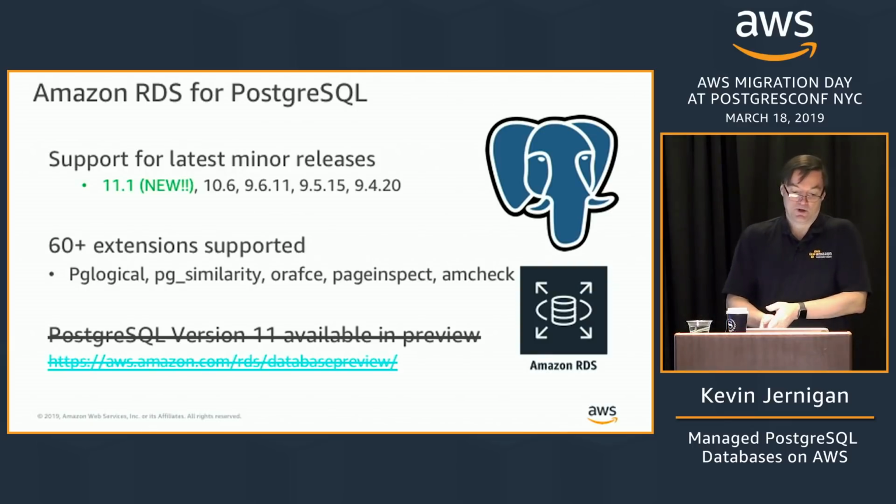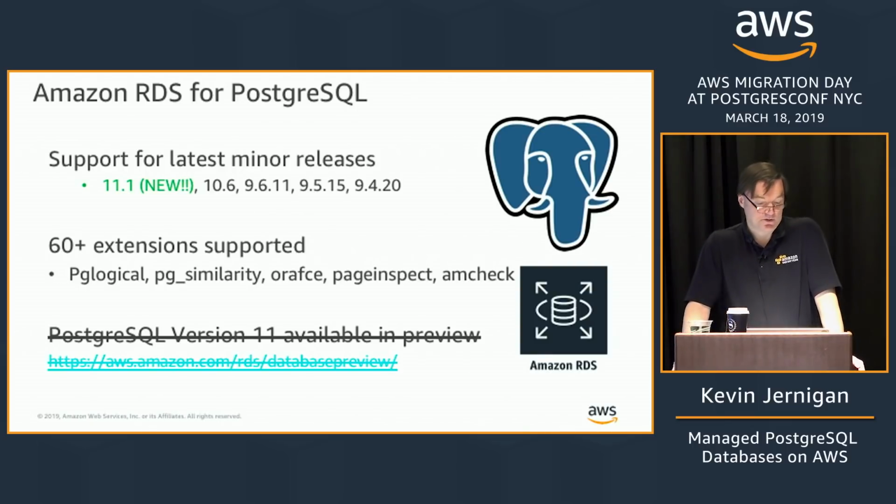All right, so RDS Postgres specific support for minors. We support all the latest minors of the major versions that are supported by the Postgres community. That includes 9.4.20, 9.5.15, 9.6.11, 10.6, and as of last week, we now support Postgres 11.1. Some of you who pay attention might know that 11.2 is the latest minor for Postgres, and we will be adding support for 11.2 very soon in the RDS Postgres environment.